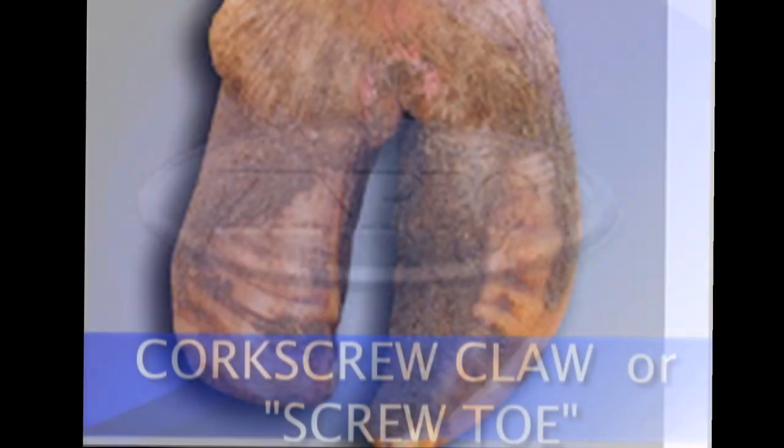The swelling seen in the foot is usually symmetrical, and the claws are separated due to the swelling of the tissue between them. Later in the disease process, the swollen skin breaks open and a foul odor is present. Early treatment with appropriate antibiotic therapy will usually resolve this problem.